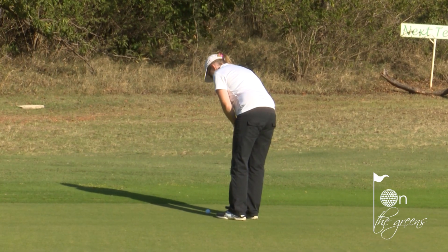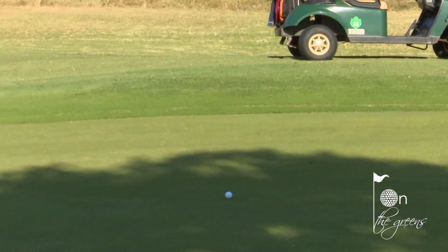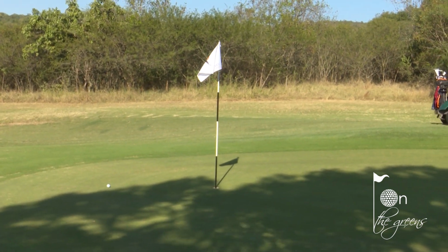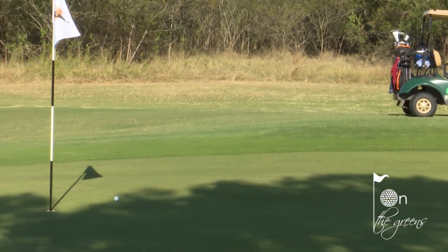A tricky par for Teresa. Touches it well and almost holds it. Same line read for Anzel. Very tricky hole.